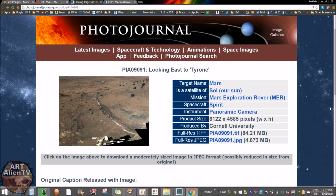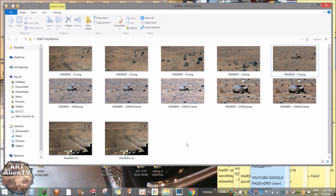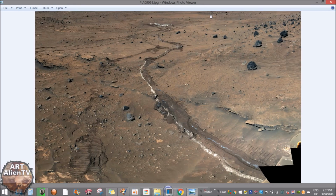And he's called it a hedgehog. Now, it does kind of look like a hedgehog. I will show you the clips I've taken. Now, let's show you the raw image first. I've got the JPEG version here, which should load up quicker. And we're looking right at the back of the image here.